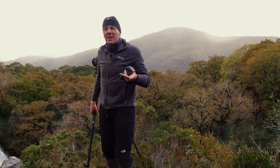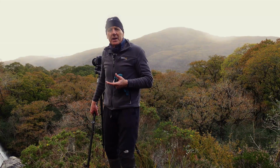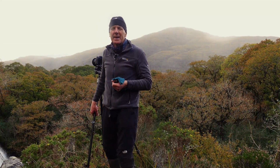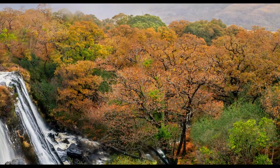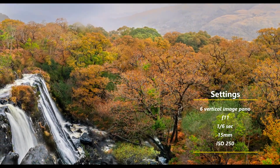Now sometimes when you've got objects moving, for example the water within the panorama, Lightroom can find it more difficult to stitch and you can see little lines within it. But sure, look, it's worth having a go. I'm happy enough with this one, and Lightroom seems to have done quite a good job on stitching it together.